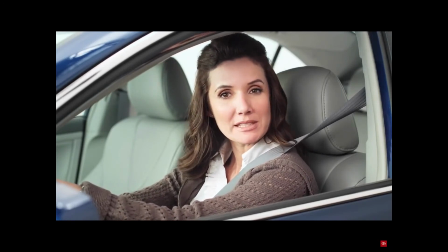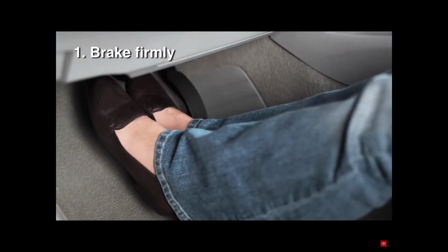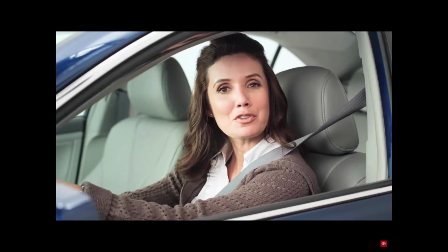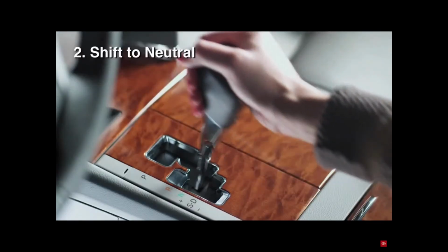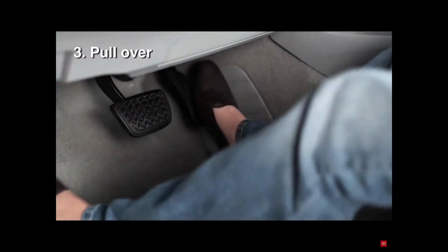What should you do if your accelerator pedal sticks? Although it is a rare occurrence, we thought you should know what steps you should take in the unlikely event that it did occur. If your pedal sticks and won't return to its original position when you take your foot off of it, step on the brake with both feet using firm and steady pressure. Don't pump the brake pedal, as it will deplete the effectiveness of the brakes. Then simply shift into neutral, that's N for neutral, and firmly apply the brakes to make a controlled stop on the side of the road.